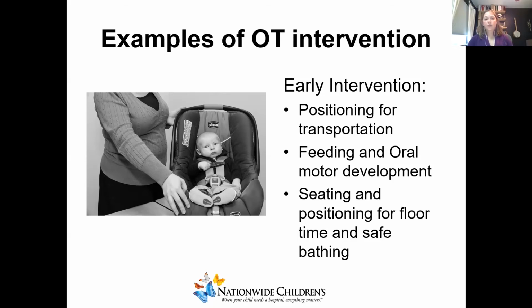As an OT, I'll also look at feeding and oral motor development. At Nationwide Children's, oftentimes the occupational therapist will do the feeding and oral motor treatment for infants, so birth to 12 months. Sometimes that will transition, if we're still looking at oral motor development, to the speech therapist at 12 months of age. And that's when, as an OT, I would start looking at more self-feeding skills: fork use, utensil use, finger feeding, the ability to tolerate the transition between different textures. If a child is having difficulty transitioning from baby foods to more solid foods, OT will work on that sensory sensitivity as well.